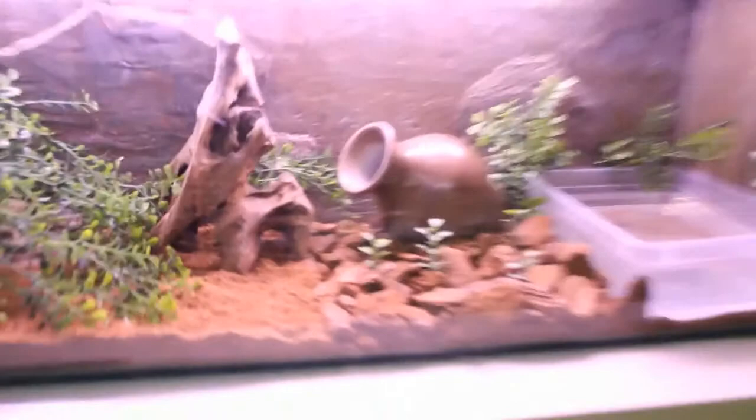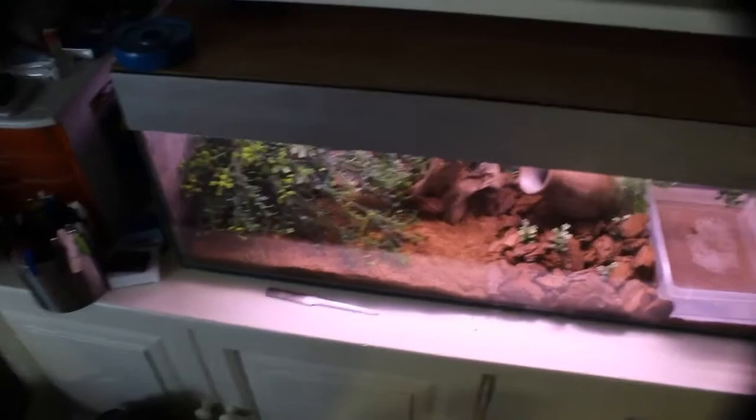This will make your pet much more comfortable about its surroundings. You can decorate an entire enclosure for $30 if you're sticking to a budget. Our next topic of discussion is bedding.